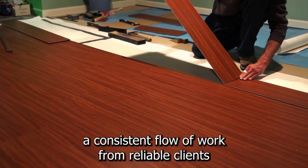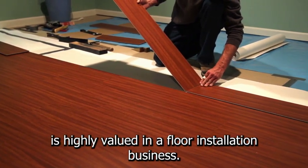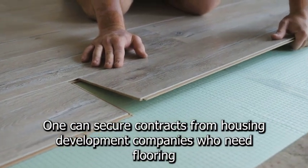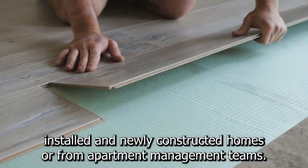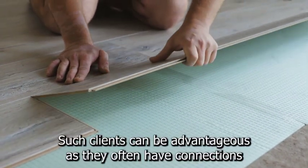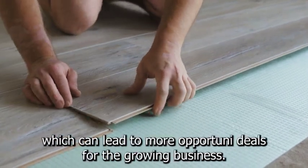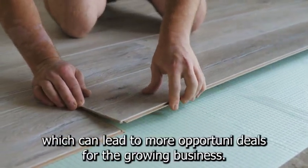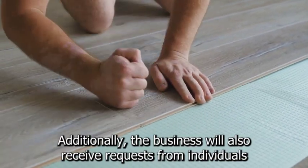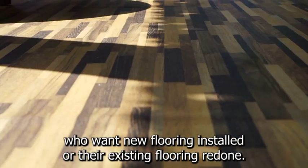A consistent flow of work from reliable clients is highly valued in a floor installation business. One can secure contracts from housing development companies who need flooring installed in newly constructed homes, or from apartment management teams. Such clients can be advantageous as they often have connections with other management teams, which can lead to more opportunities for the growing business. Additionally, the business will also receive requests from individuals who want new flooring installed or their existing flooring redone.